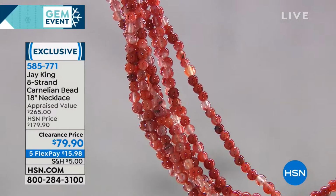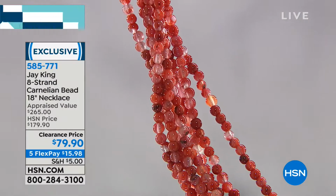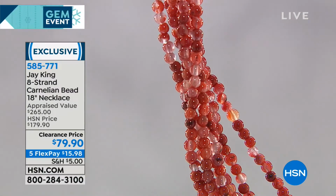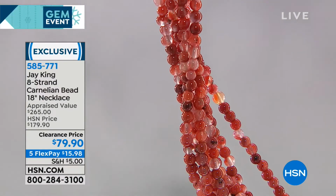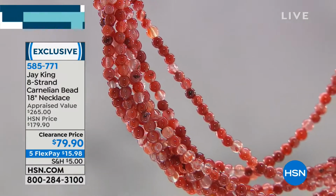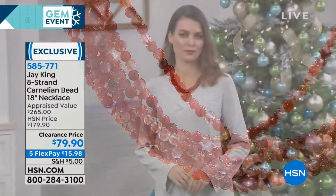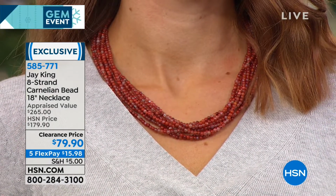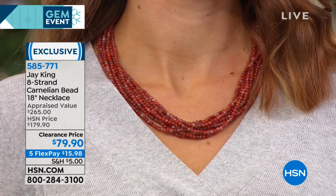And here again, they do this every now and then, and they're having a clearance on this. It's not that they weren't popular, it's just we don't have enough left to air, and this isn't something we can bring back. But if I have beaders out there, I want you to think about this. This is 8 strands. You know what it costs for a real carnelian strand, just a strand. So think about that. You're getting 8 strands, all hand cut.